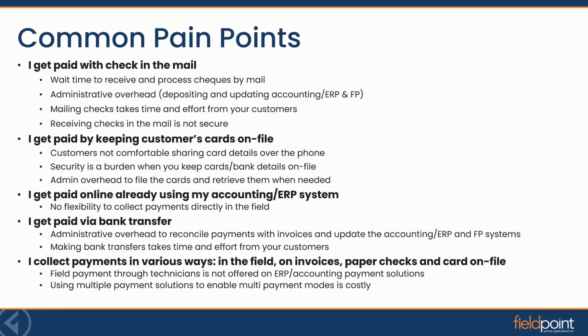Here we have the most common pain points for each of the different payment collection methods that we looked at before. Checks are one of the longest standing forms of payment. However, you have to contend with the long wait times for delivery by mail, the inherent security and fraud prevention issues that come with checks, as well as the admin overhead to deposit the checks and manually update the accounting system once the funds have cleared.